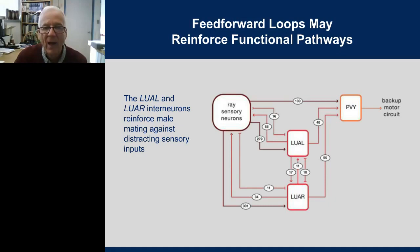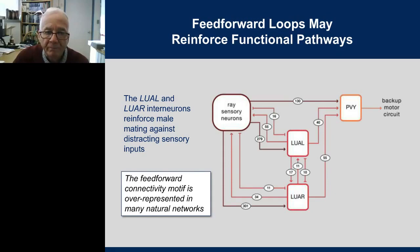This kind of connectivity, as I mentioned, is highly overrepresented in many natural networks. So the network features that help explain network function are: short pathways, highly interconnected neurons, repeated small motifs and feed-forward loops, and robustness. The network is highly fault-tolerant because there are so many multiple parallel pathways with convergent and divergent connectivity.